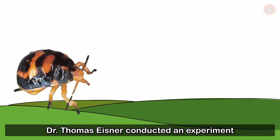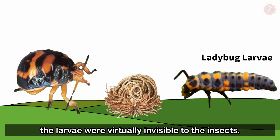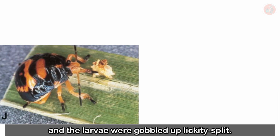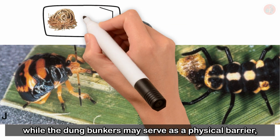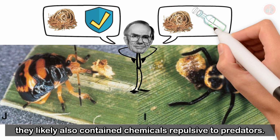Dr. Thomas Eisner conducted an experiment involving 2 carnivorous insects. When deep in their dung bunker, the larvae were virtually invisible to the insects. But take that bunker away, and the larvae were gobbled up lickety-split. This led Dr. Eisner to conclude that while the dung bunkers may serve as a physical barrier, they likely also contained chemicals repulsive to predators.